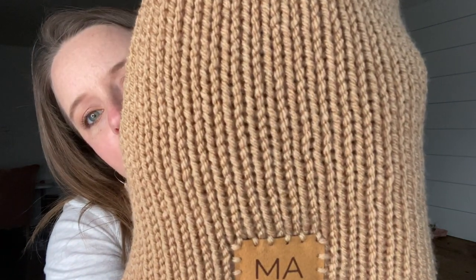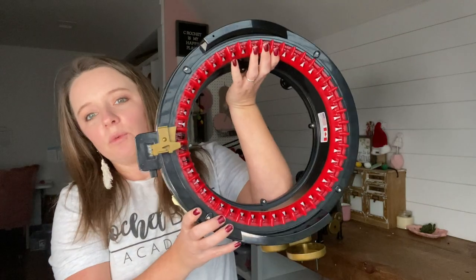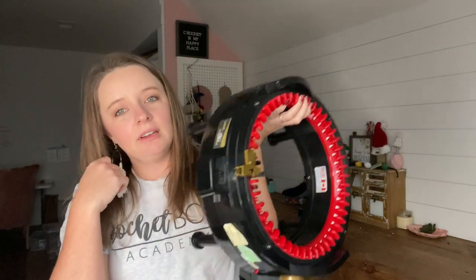Like the fabric that you get when you use the knitting machine. It's gorgeous. It's unbelievably stretchy and it's really, really quick. You can crank out one of those beanies in like 15 minutes with one of these. And I love using these.